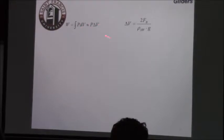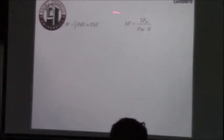So you've had the basic energy, I think, in your physics class. The basic form of work is PdV, right? Pressure times change in volume. PdV, classic expression. Okay, one step further. With this type of system, the change in volume we're talking about is related to the volume times the density of seawater times gravity. So it's the mass, or the weight, of seawater that you're displacing. That gives you a buoyant force.